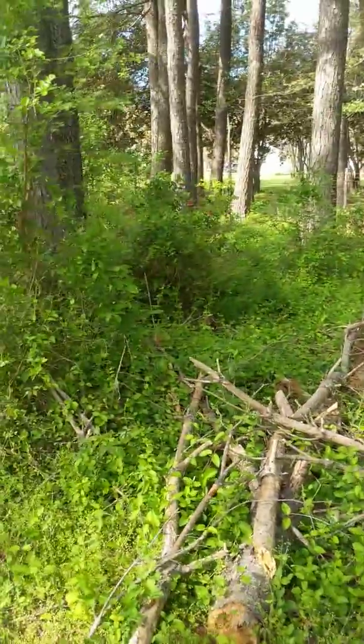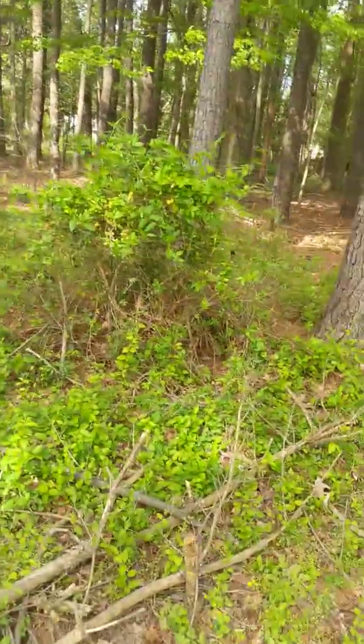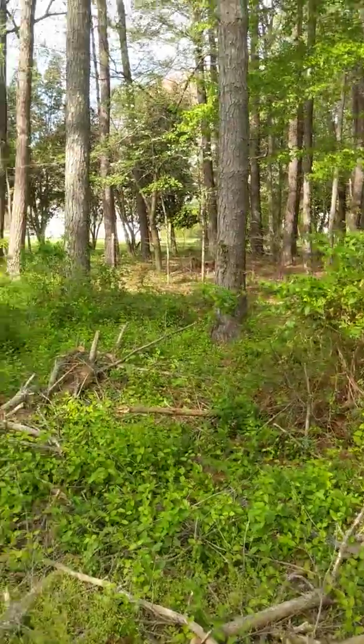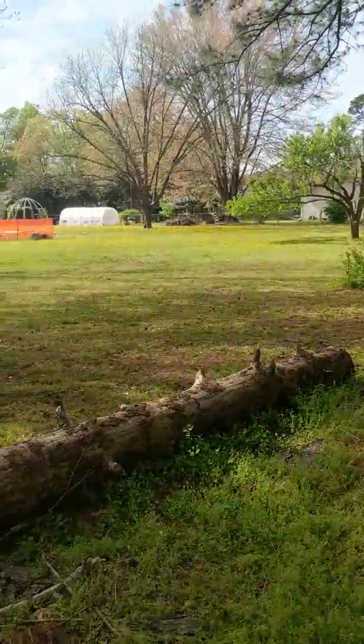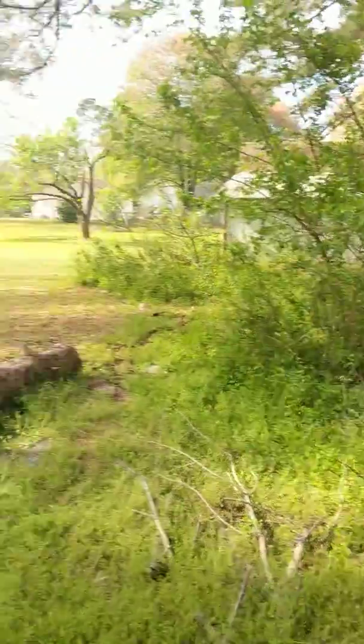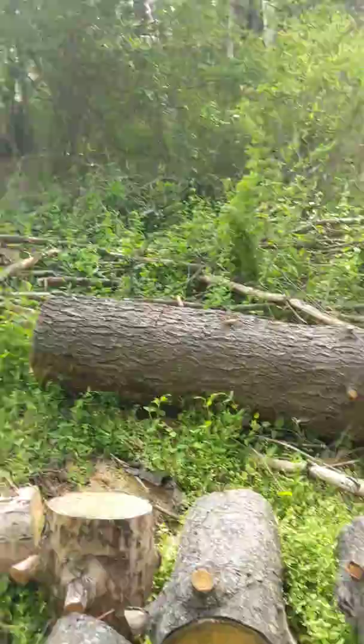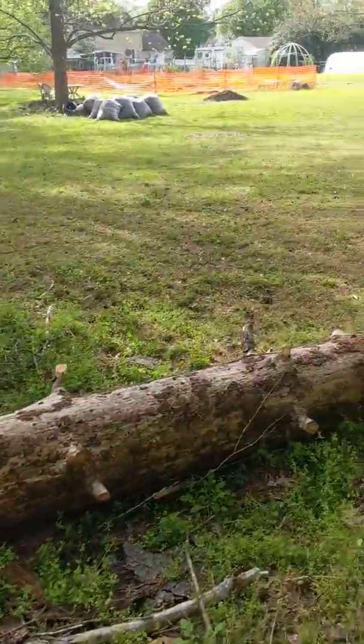And so we got some more rhododendrons here, and back here. I need to get all this cleaned up here, but it's kind of been left, and that's where the deer hang out and hide. But yeah, I got some more work to do on the pine trees.